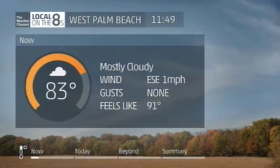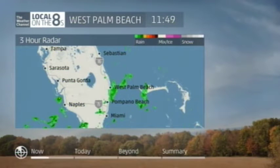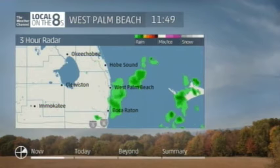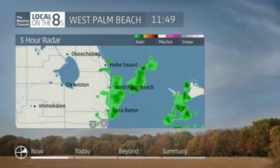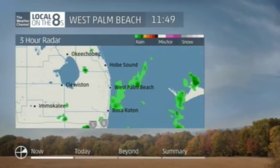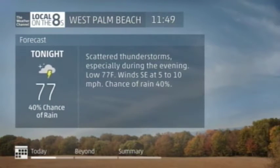Currently in our area, 83 degrees under mostly cloudy skies. Today, scattered thunderstorms. High 86. Winds southeast at 10 to 15 miles per hour. Chance of rain 50%. Tonight, scattered thunderstorms, especially during the evening. Low 77. Chance of rain 40%.